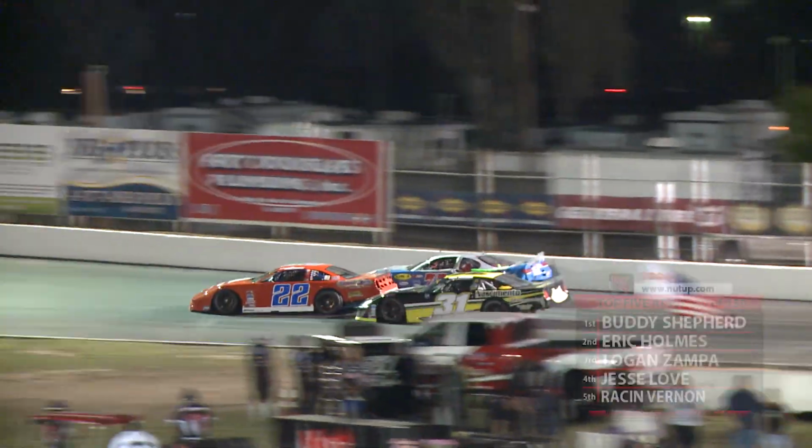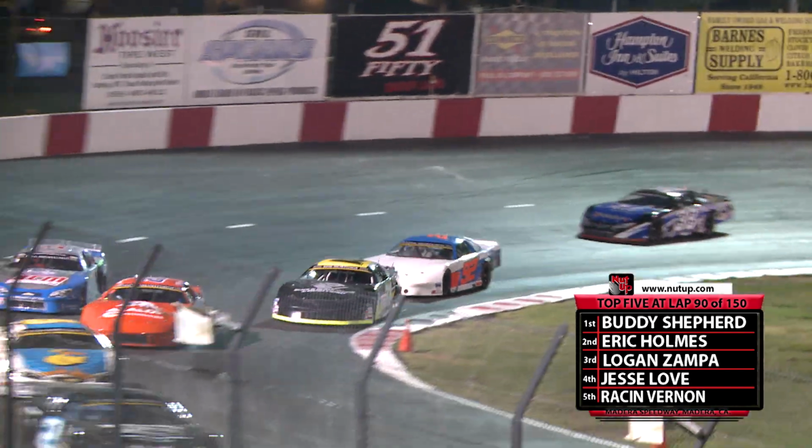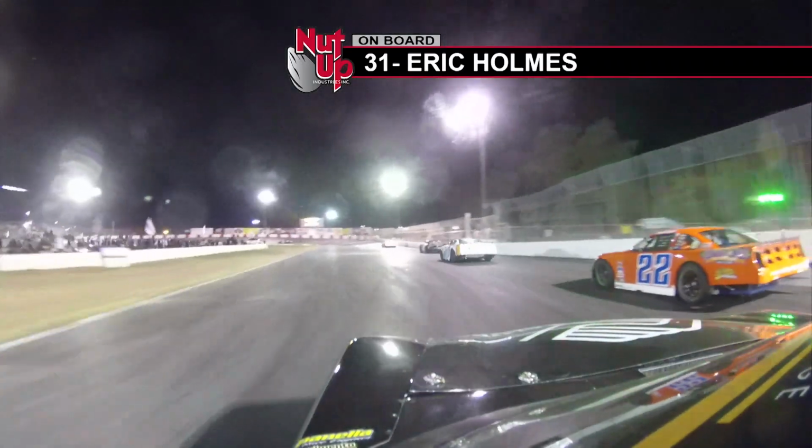Almost 3 wide in lap traffic here. Thompson, the 31 of Holmes is getting aggressive here. Rick Thompson's a former winner on MAVTV as well. 10 to go to the break. 10 to go. 31's going to try to work the bottom here. He's down there. Still there, quarter, bumper, clear.